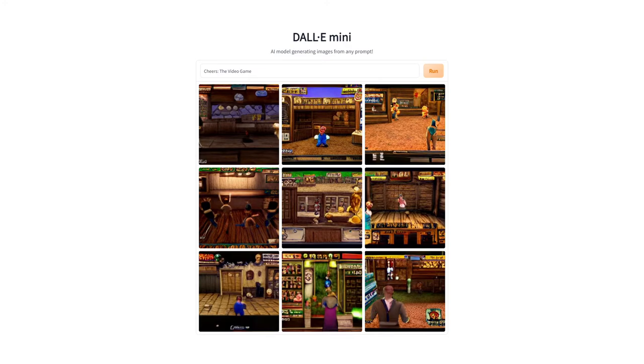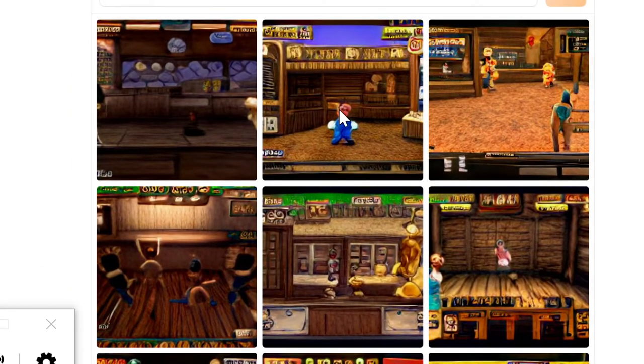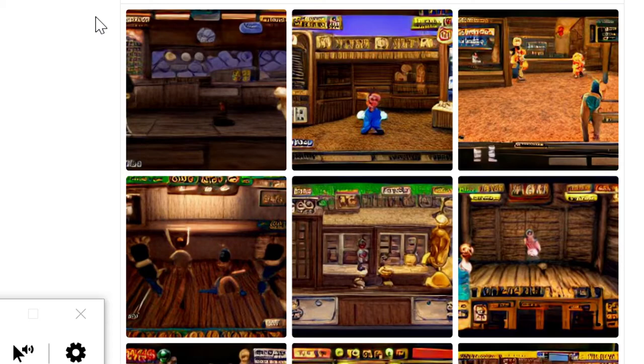Cheers, the video game. Oh my god. It's a bar hopping video game. That actually... I like Mario's randomly in the top center one. Top left one looks like it's a fighting game. The Cheers, the fighting game. I feel like this looks like a fucking weird ass Sega CD game. Top right looks like a shooter or a rail shooter.